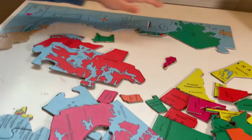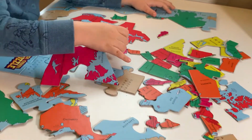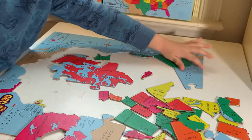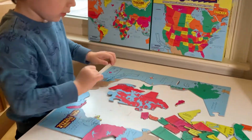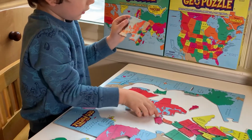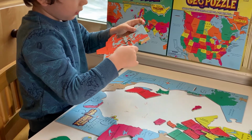Okay, how is the puzzle going? You're getting almost all of the border done, and then you have to do the states and territories inside. Yes, but not Florida because we already did Florida, yeah. And if you lost a piece, use one territory. Lucky you haven't lost any pieces yet.